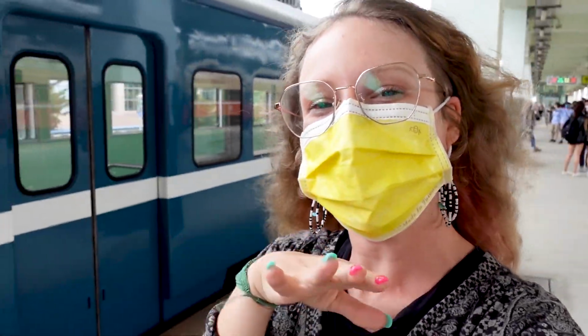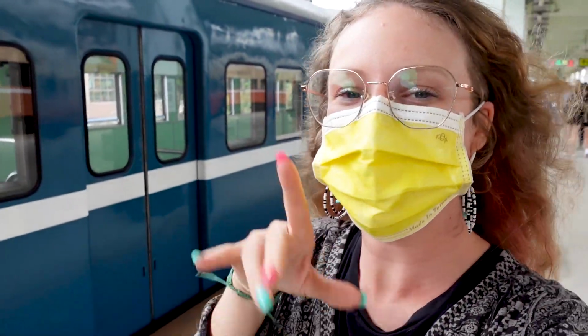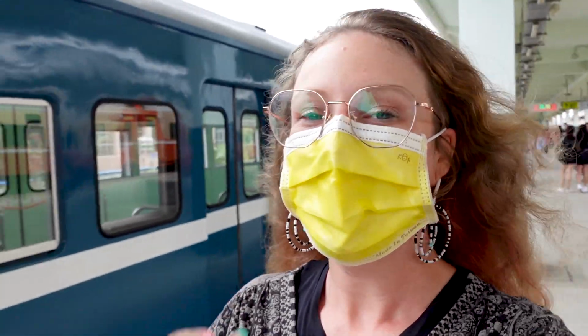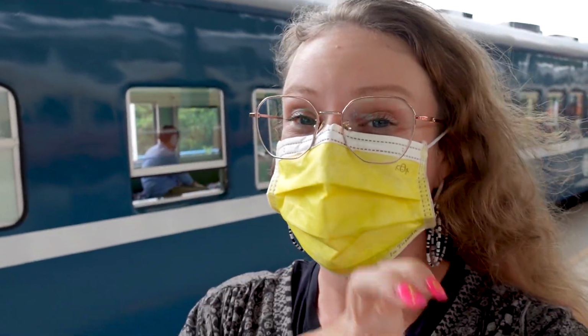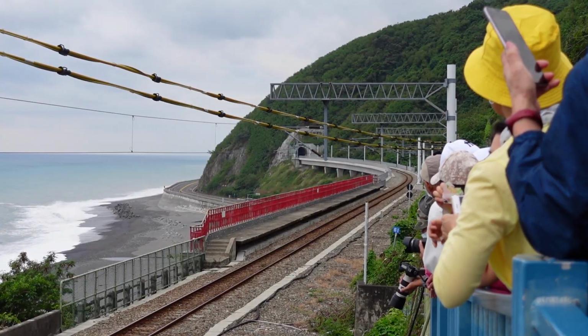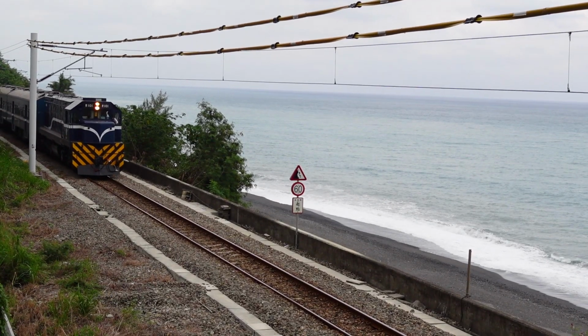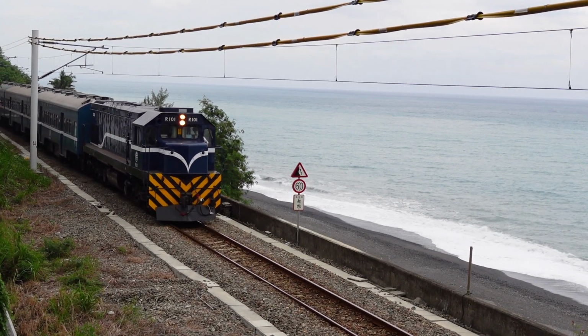Alright everybody, we have finally made it to the Lan Pi Jieyou train. Oh my gosh, it is so beautiful, with this really deep, rich, pretty blue color. So what is it about this train? As you saw in our video from yesterday, people were lining up to see this train go by. And it's because they actually decommissioned it, I believe, in 2020.